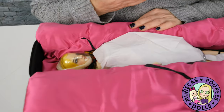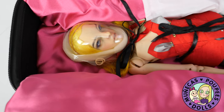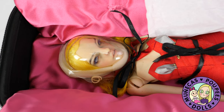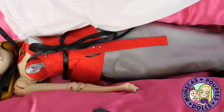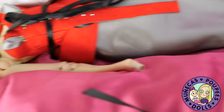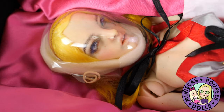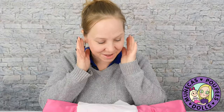Look at her. Oh, I love her so much. Oh my gosh. When this doll came out, when Pullip announced this doll, I really wanted to get her, but I couldn't afford her at the time. It's one of those things where you just can't. She's white bone too. Wow. I can't believe it. Oh, wow.